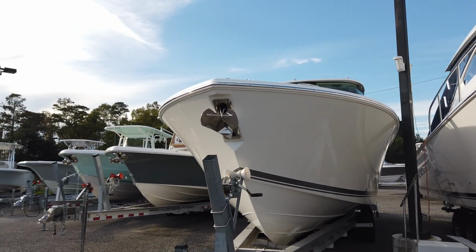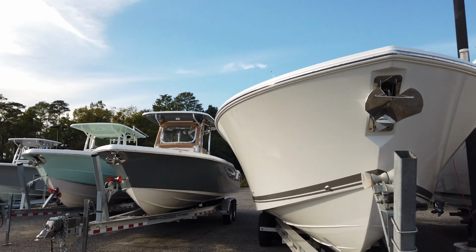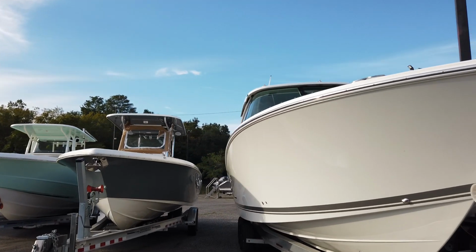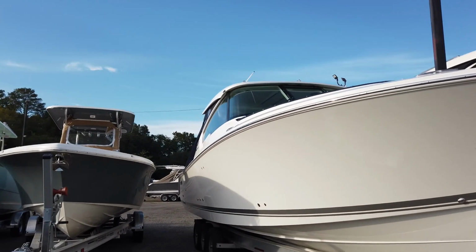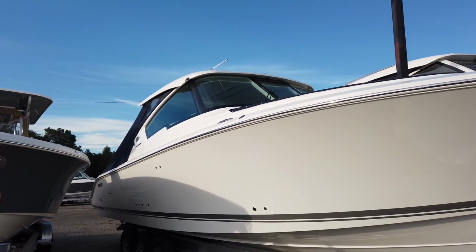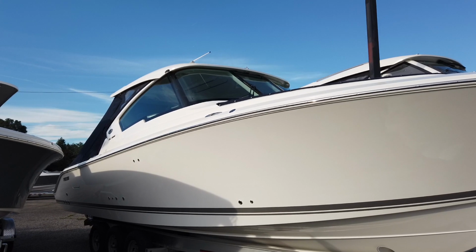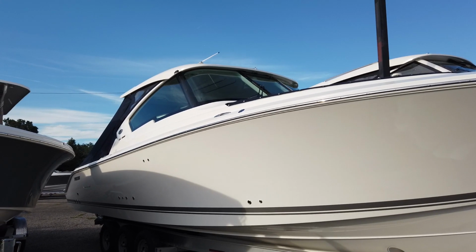Anyway, getting into the boat. It is twin 300s, 34 feet 6 inches overall, 10 feet 10 on the beam. So very similar to all the 32-foot boats. Weight dry is 12,910 pounds with engines, 20-degree deadrise, 22 inches of draft, 230 gallons of fuel.